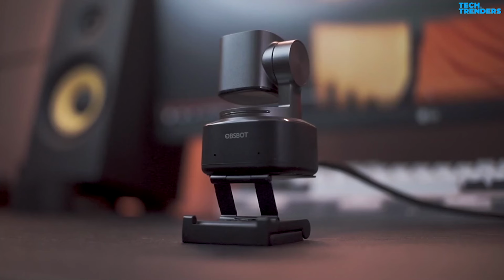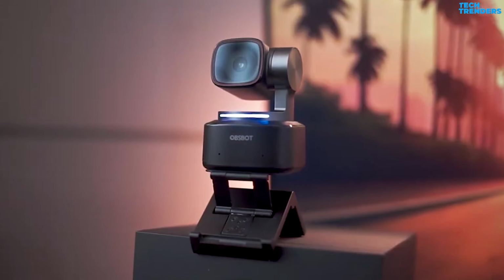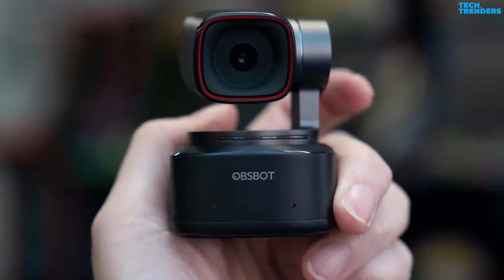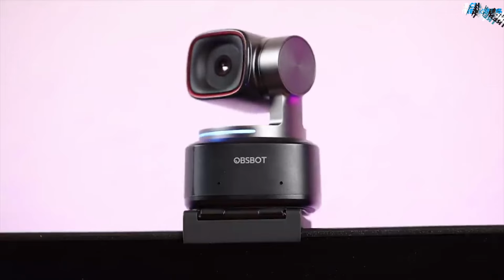Number 1. Obsbot Tiny 2. The Obsbot Tiny 2 is a true game changer for video conferencing and live streaming. The Obsbot Tiny 2 is primarily made of plastic, presumably to reduce weight, but it feels quite premium the instant you lay your hands on it. The basic design is simple.